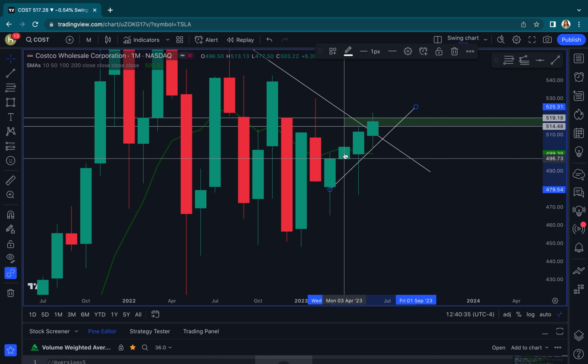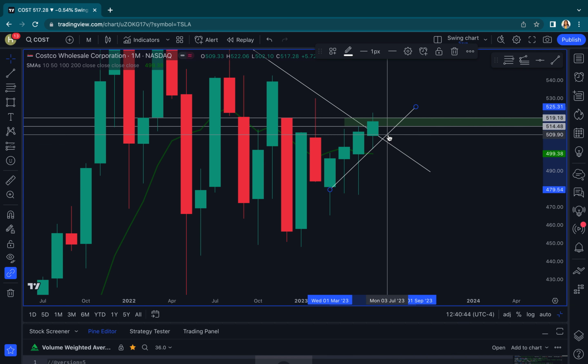I'm also noticing on the monthly that Costco is on an uptrend, and it's making higher lows, higher highs every month. Higher low, higher high, higher low, higher high so far. So I want to see it maintain that uptrend.